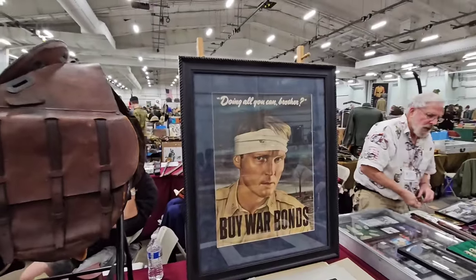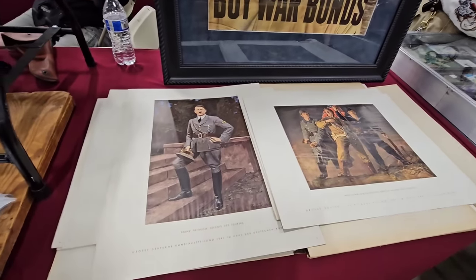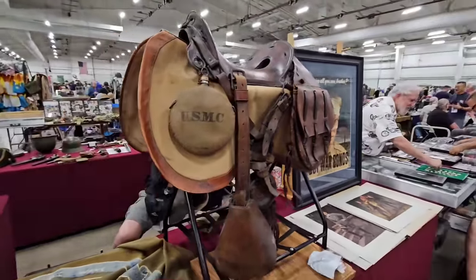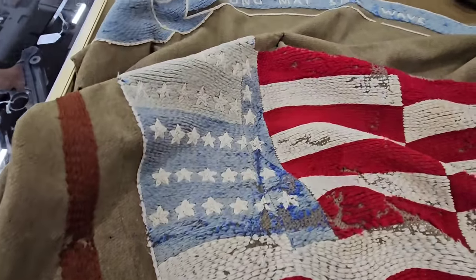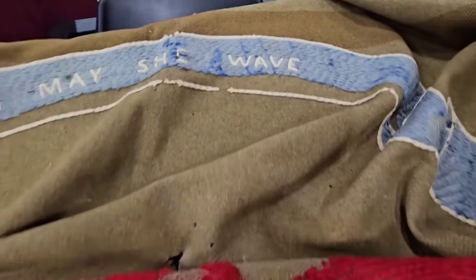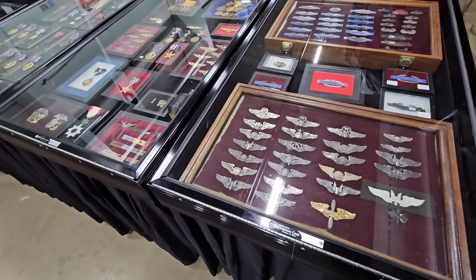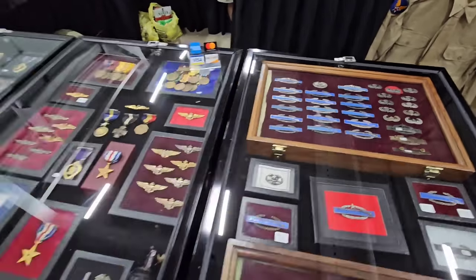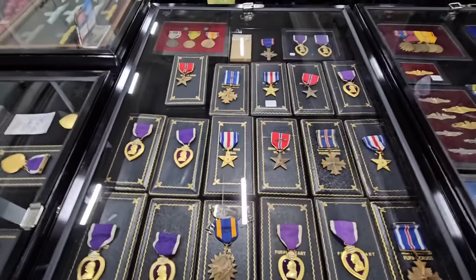There's a real nice War Bonds poster. A really nice frame. It's an old saddle. It's got a USMC canteen on it. Really nice embroidered flag blanket here. Long may she wave. That's a really nice blanket there. This guy's got some really nice wings and infantry badges. A whole bunch of Purple Hearts, Silver Star, Bronze Star.